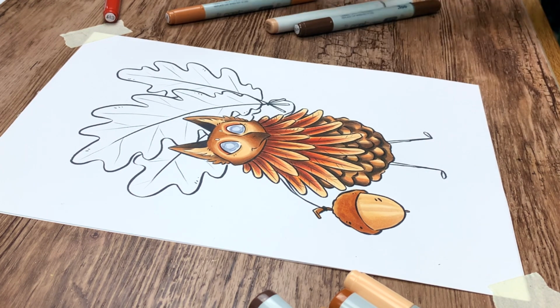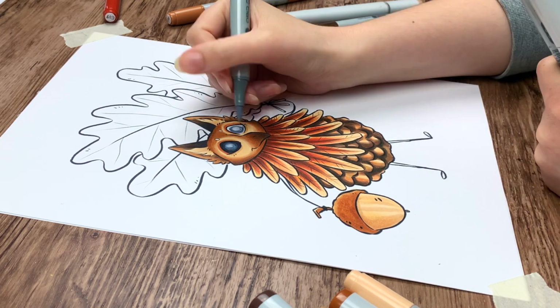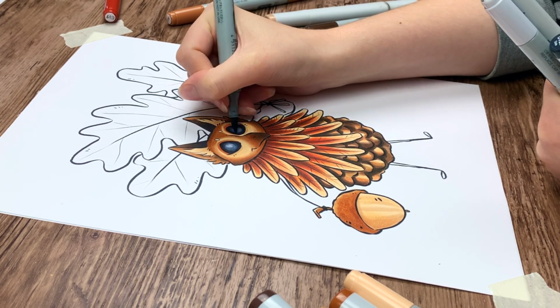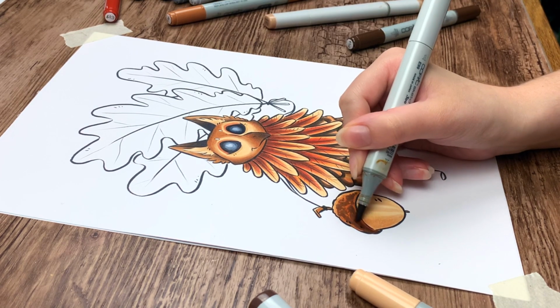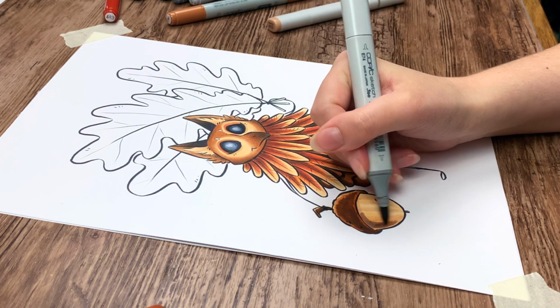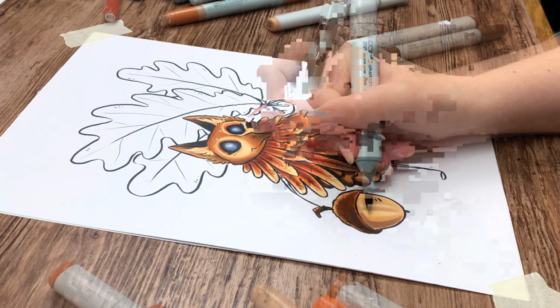I changed this little pinecone guy a bit. I made it a little shorter and rounder and a little more happy and cheerful. I also made the pose a little differently. He's swinging the leaves around him over his head, and he's kind of standing on one leg just to make it a little more alive.